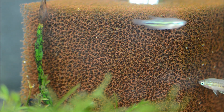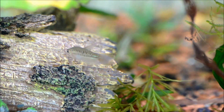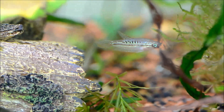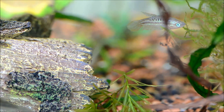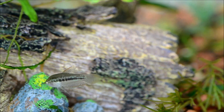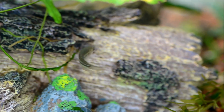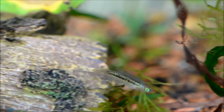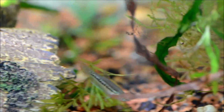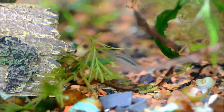They readily take frozen, live, or dried foods in the home aquarium. And I find them to be really inquisitive, interesting fish. They're pretty difficult to sex. The only way to really know for sure is when they're in breeding dress, as the males get significantly brighter and anecdotally are supposed to have longer finnage.